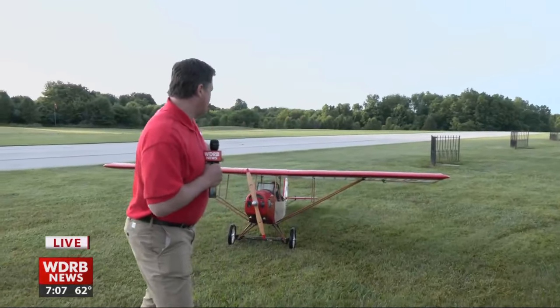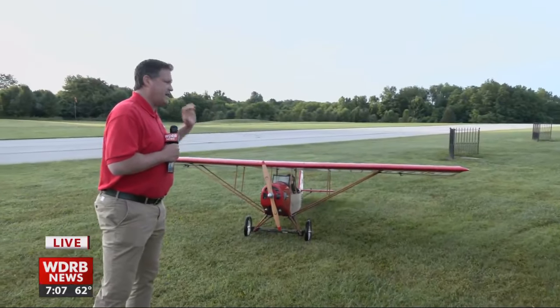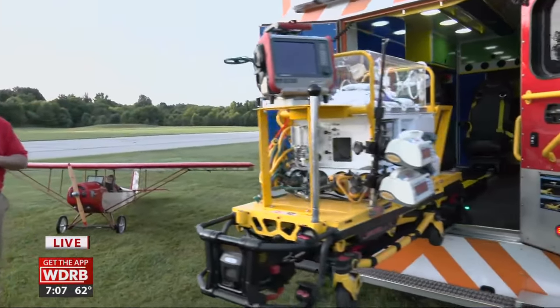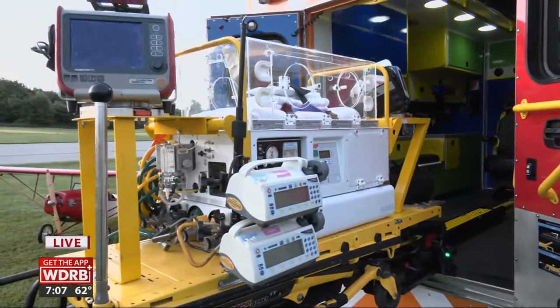Yeah, hanging out at EP Tom Sawyer Park this morning. Bill Fluke Airfield is going to be full of planes tomorrow and Sunday. Planes like this one right here. I think this might be half scale. And then, of course, it's helping out Just for Kids transport team, Norton Children's Hospital. When we come back, the money raised, how are they using it? We'll have that coming up on WDRB Mornings.